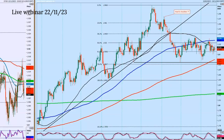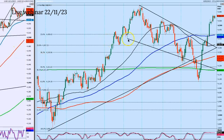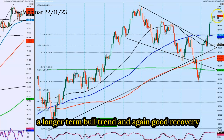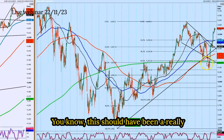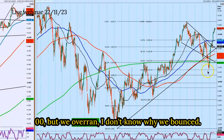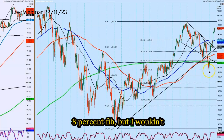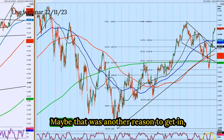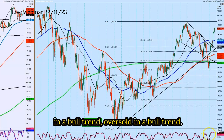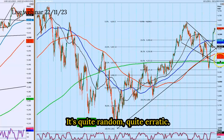Okay, so I'm going to look at the S&P. Now, a longer term bull trend, and again, good recovery. I'm struggling with it actually as far as levels go. This should have been a really good support level down here at 142.00, but we overran. I don't know why we bounced. Yes, it was from the 61.8% fib, but I wouldn't base a trade solely on a fib level. We got oversold on the daily chart. Maybe that was another reason to get in, oversold in a bull trend. But it's quite random, quite erratic.